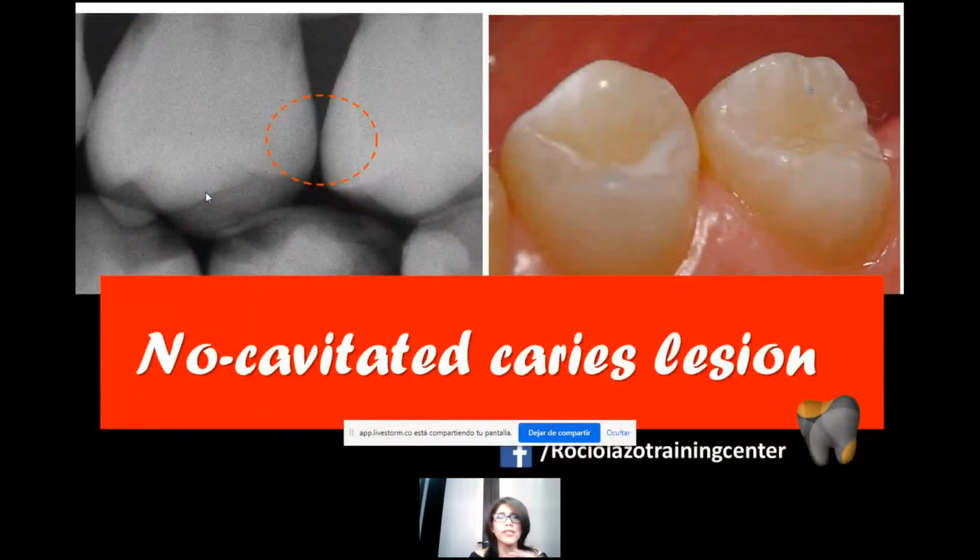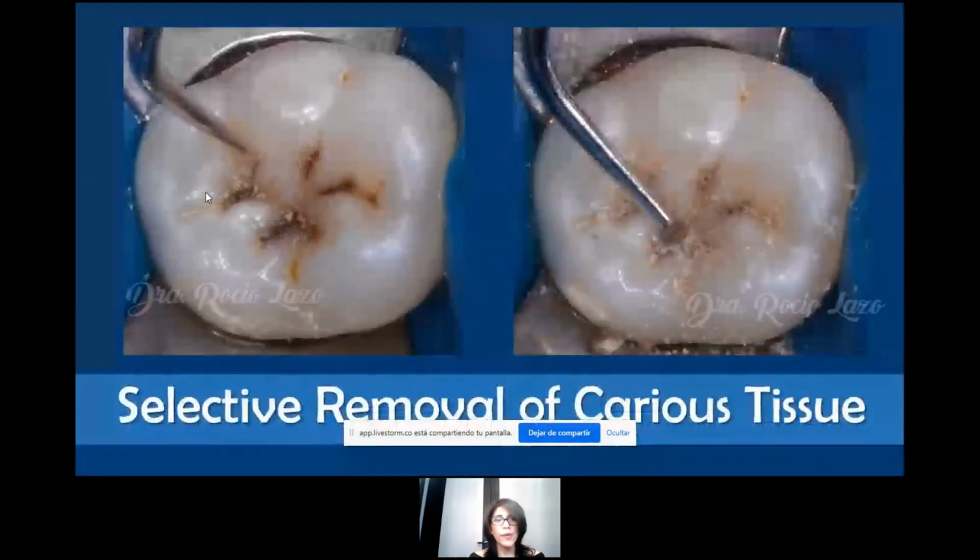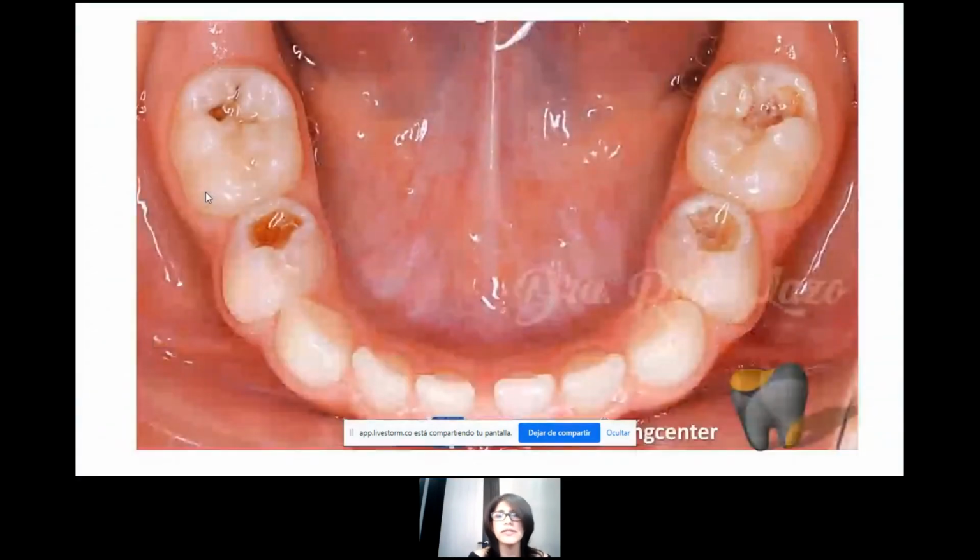What happens in proximal caries? It's important to take X-rays, important bitewing X-rays, for detection of caries lesions. Okay, what's another good thing when we are talking about minimally invasive dentistry? The selective removal of the caries tissue. If we are talking about enamel, it's important to know that you can remove the caries only with a dentin spoon. Okay, not with a drill, only a dental spoon.